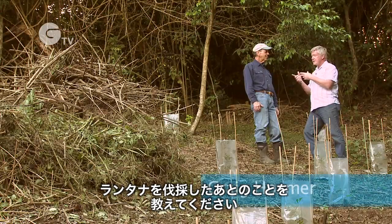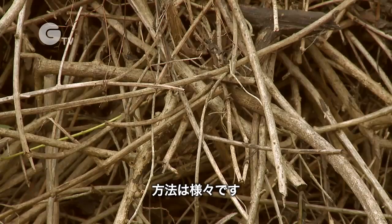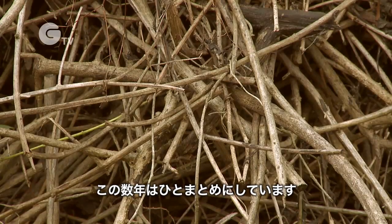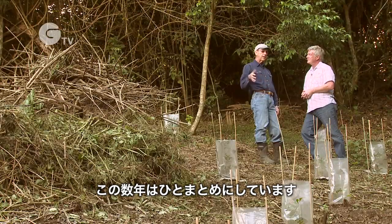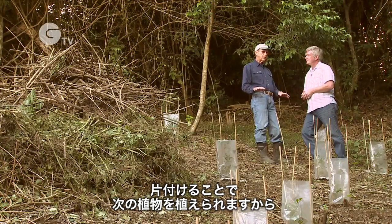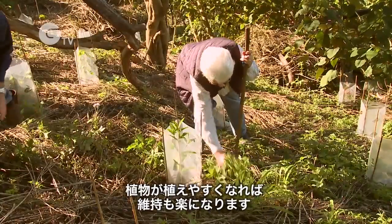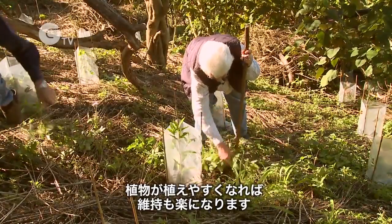So Craig, in this area, I notice you've cleared the lantana and loosely stacked it. Yeah, there are a lot of different ways of approaching it, but over the years we've found that by stacking it up, it air dries it, it doesn't reroot on the ground, and we're also clearing the ground so that when we come in and do our follow-up planting, the planting's easier and the follow-up maintenance is easier.